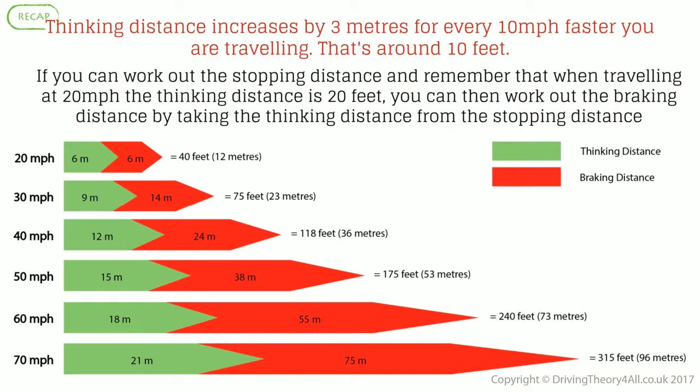Thinking distance increases by 3 meters for every 10 miles per hour faster you are traveling. That's around 10 feet. If you can work out the stopping distance and remember that when traveling at 20 miles per hour the thinking distance is 20 feet, you can then work out the braking distance by taking the thinking distance from the stopping distance.